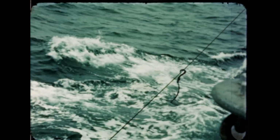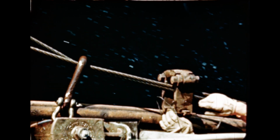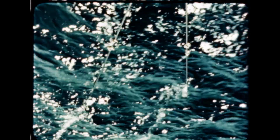Again, the messenger hook is thrown over the forward warp and slides down under the water, where it passes over the aft towing warp and brings both towing warps together. The towing block is closed. The messenger hook removed, and the markers on the warps show that the net is again in towing position.